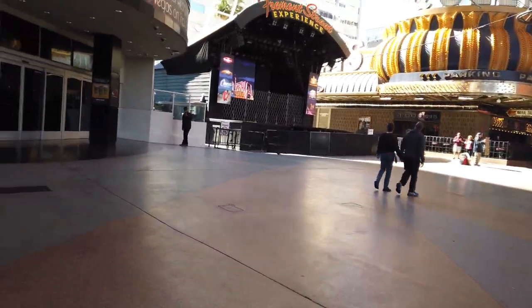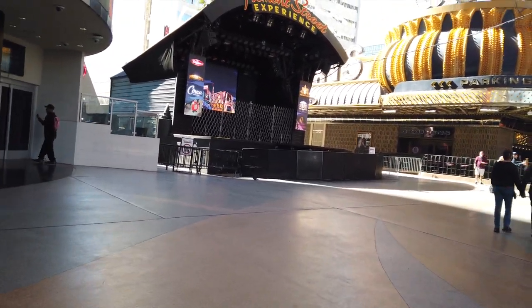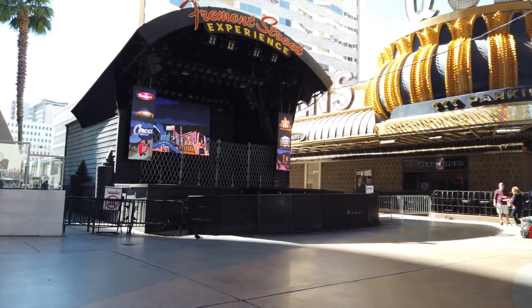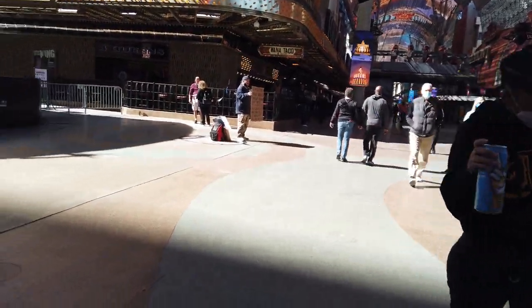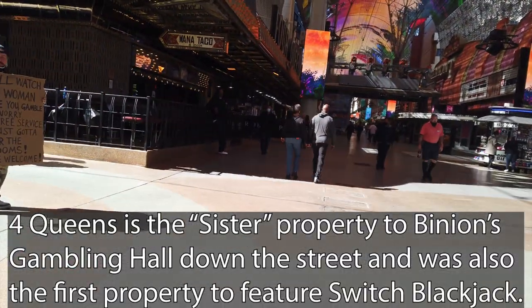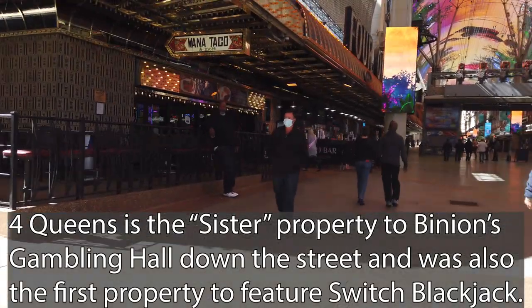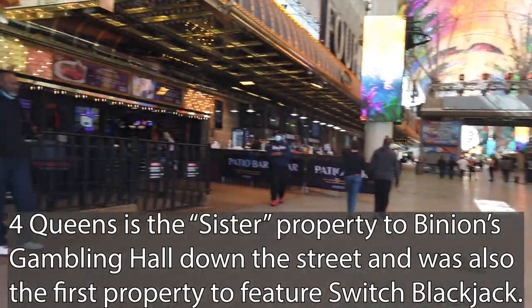Then of course we have the live stage for the Fremont Street Experience. I think this was a big part of the celebration when we started at the D last time for the Circa grand opening. So, as we keep going, we're looking at the Four Queens on this side. Unfortunately, Four Queens had to shut down their game because of some problems and some licensing issues with Google, at least that's what I heard. But the casino still stands to this day.